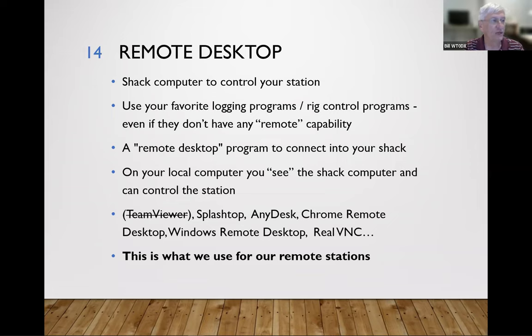You do need a remote desktop program. And you see basically what would be on the monitors or screens of the shack computer, which means that anything you want to control does have to have some kind of software application that lets you do that control. There's a number of software packages that you can use. You know, used to be we all said we'd use TeamViewer, but they kind of changed their terms a couple years ago. So I'd say don't use TeamViewer, even if it seems like it's working for you. It probably won't once you use it for any period of time.